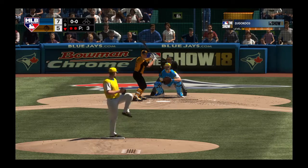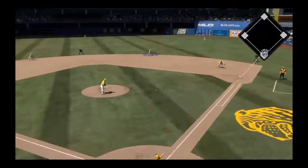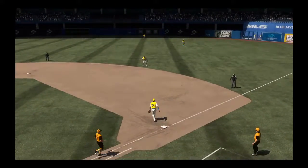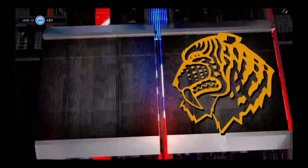First pitch on its way. Now a swing and a ground ball. This should do it. Taken by Walker. Throw on to first, and the ball game is over.